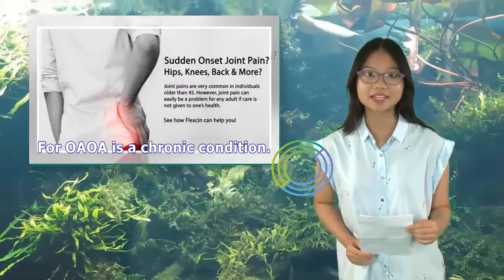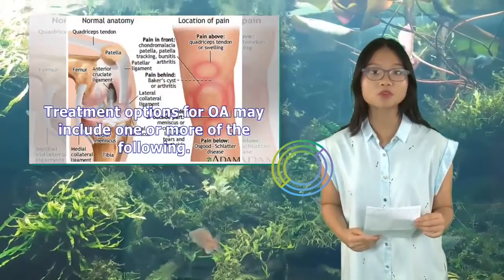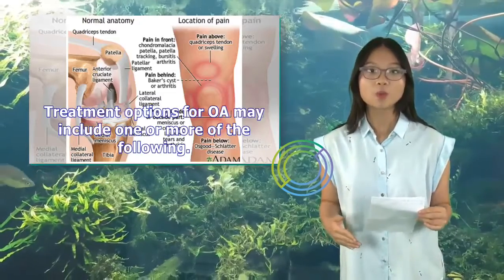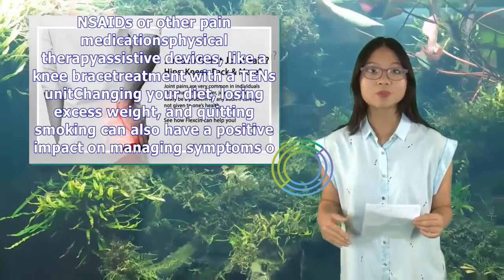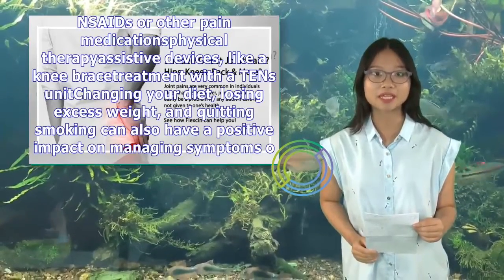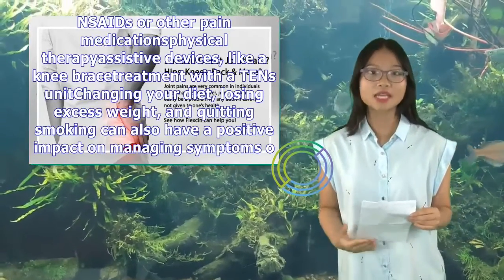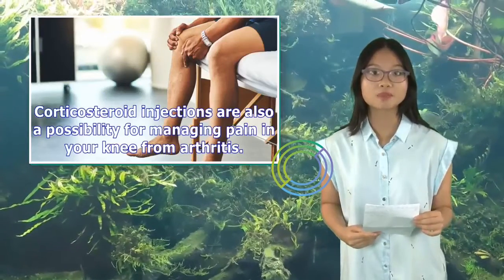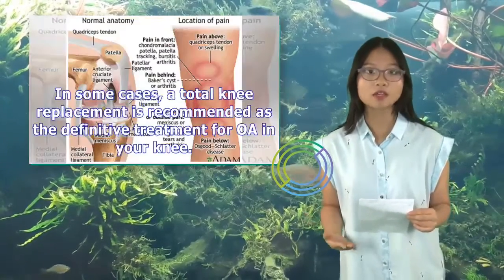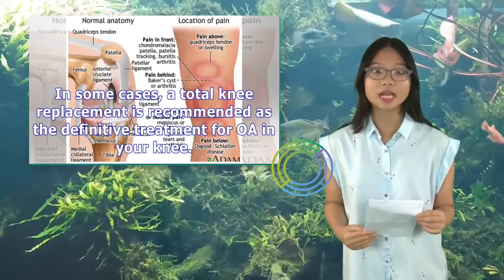For OA, a chronic condition, while it can't be cured, you can manage its symptoms. Treatment options for OA may include one or more of the following: NSAIDs or other pain medications, physical therapy, assistive devices like a knee brace, treatment with a TENS unit. Changing your diet, losing excess weight, and quitting smoking can also have a positive impact on managing symptoms of OA. Corticosteroid injections are also a possibility for managing pain in your knee from arthritis. In some cases, a total knee replacement is recommended as the definitive treatment for OA in your knee.